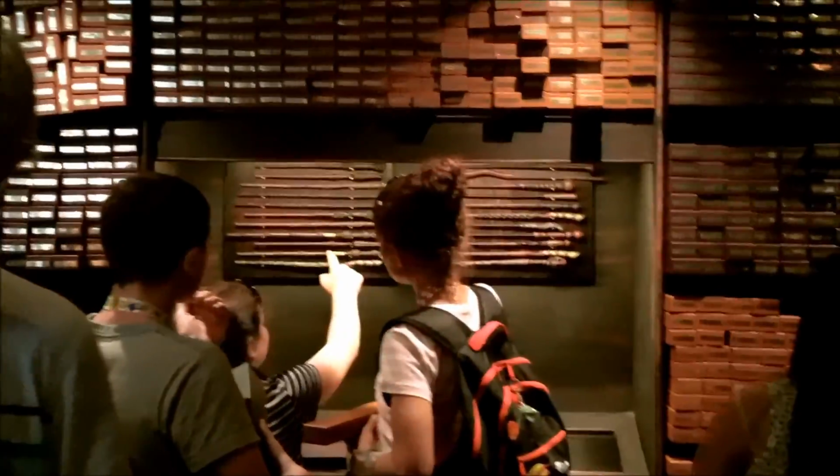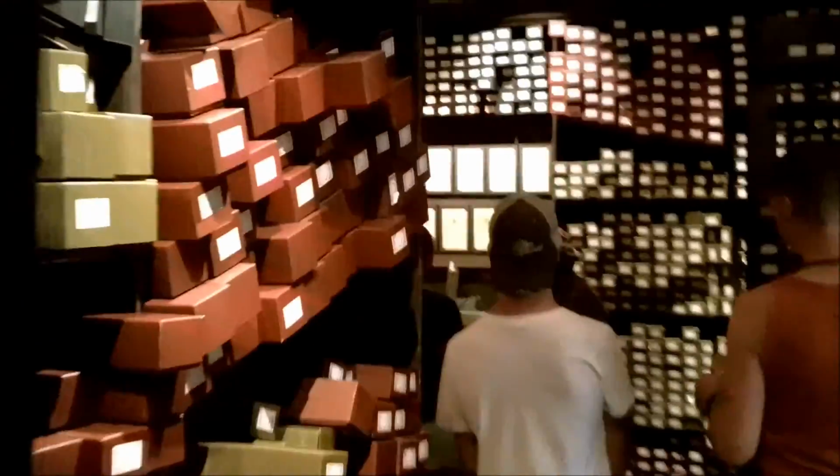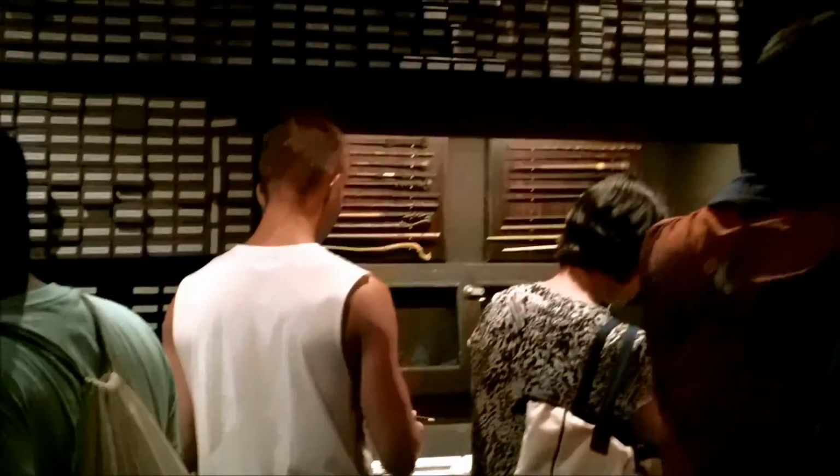Ollivanders, one shot. They have the interactive ones over there. There's all the interactive ones, and they have ones by states over there. And then the non-interactive ones over there. Pretty cool.